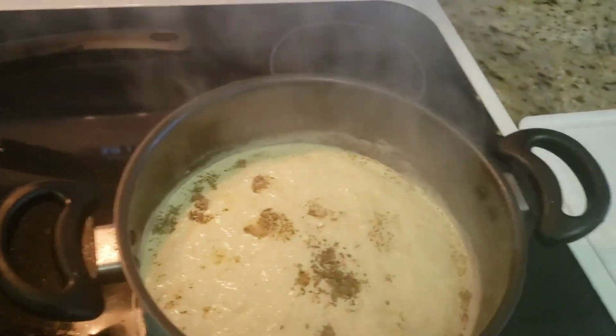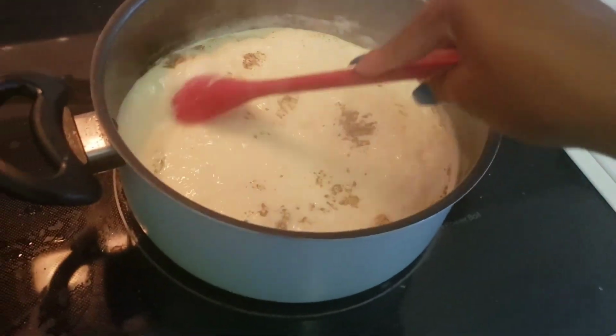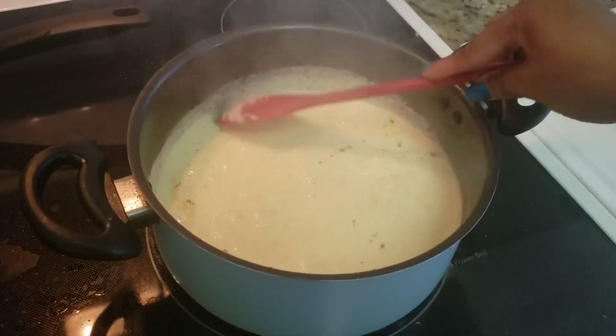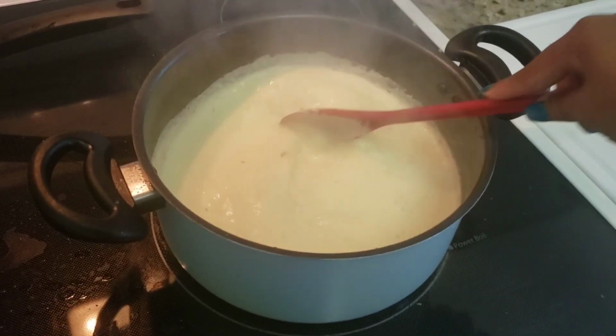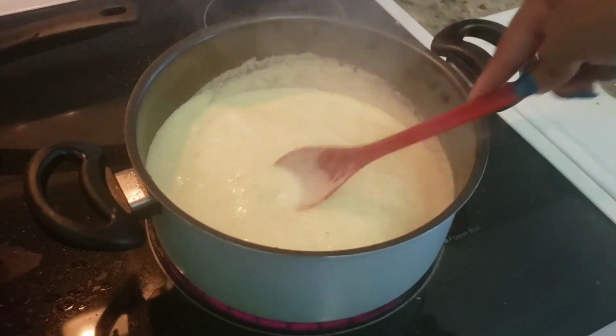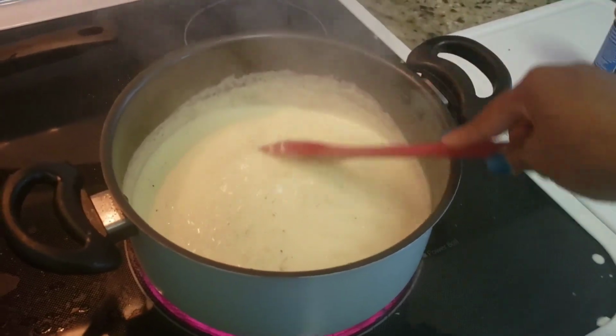That's it. A little bit of Italian. And that's it. We're gonna stir this around. Okay, so when you see these little bubbles, that means that it's really time for the cheese to get put in.